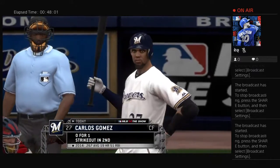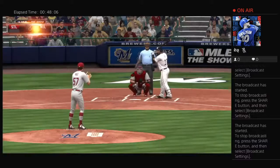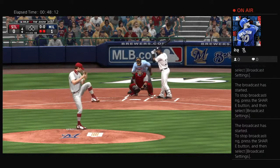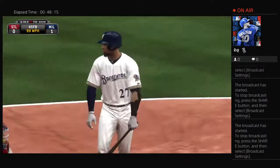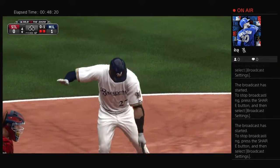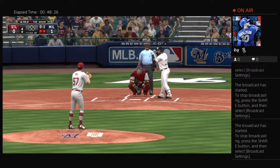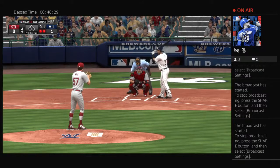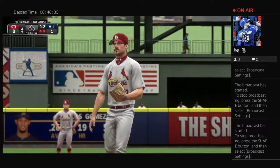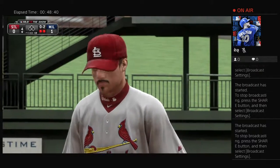So bases are empty here with 2 gone, and standing in is the speedy Carlos Gomez. First pitch coming. In there, and it's 0-1. Another fastball, another called strike, 0-2 now. Boy, his control has been outstanding so far. And there's another pitch right on the black.